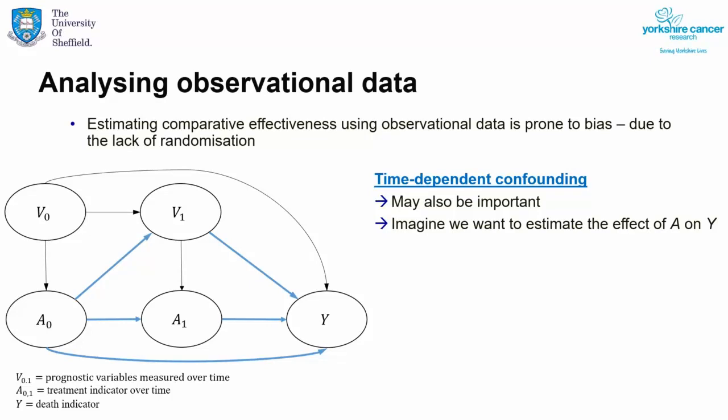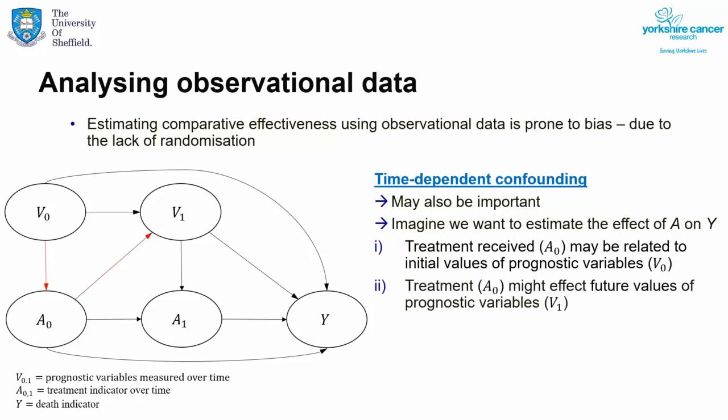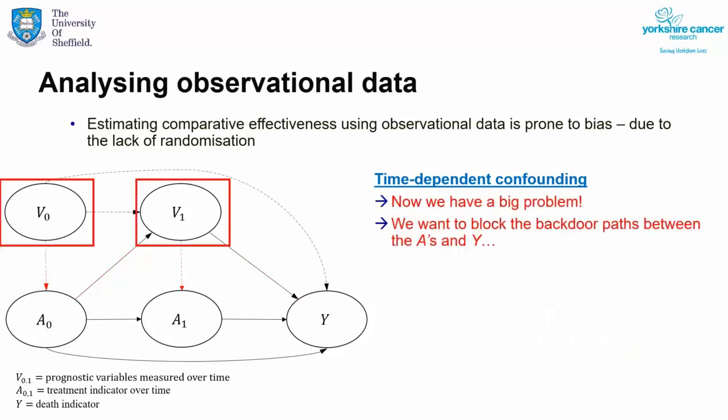So imagine we want to estimate this total effect of A on Y. What problems might we have? Again, initial treatment received might be related to the prognostic V variables, so that red arrow. But initial treatment also influences future values of the prognostic variables. And then those values of the prognostic variables influence the subsequent treatment decision and also affect survival. So in this case, we actually have a big problem.